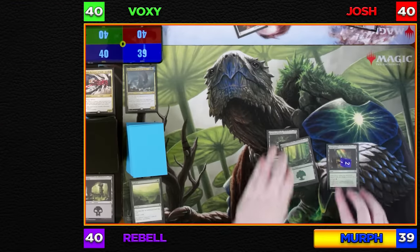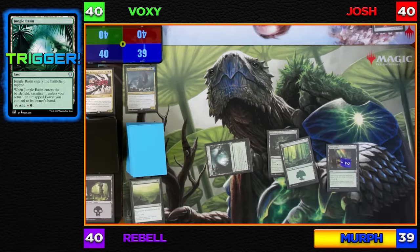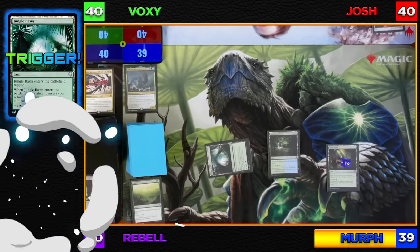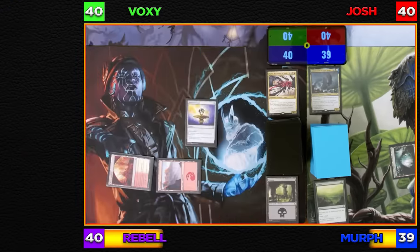All right, I will untap. I will draw. I will play this Jungle Basin, enters the battlefield tapped, and when it enters the battlefield, I have to sacrifice it unless I return an untapped forest to my hand. So I'll return this forest to my hand. And I can't do anything with the remaining 2 mana, so I'm all done. Pass to you. Thank you.